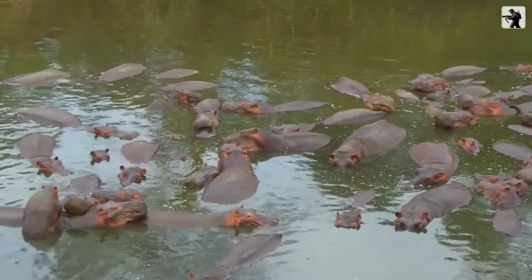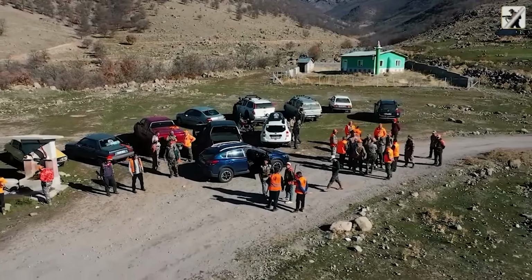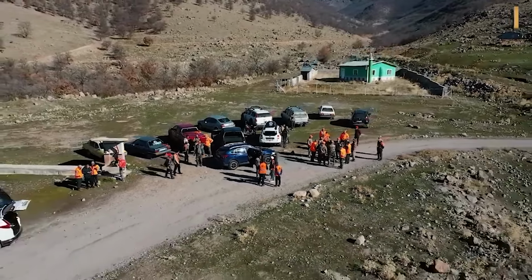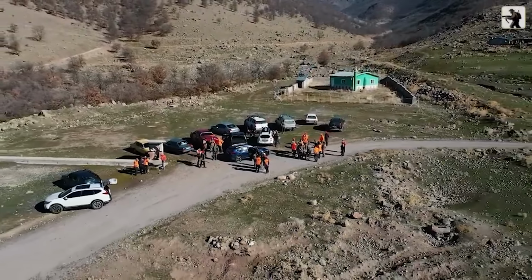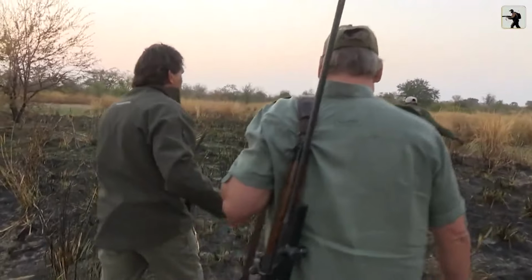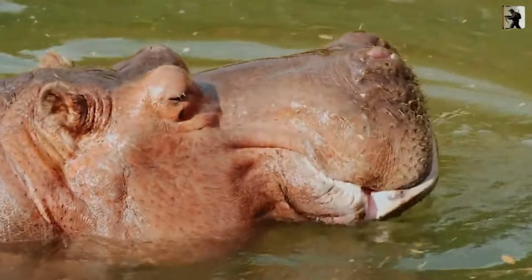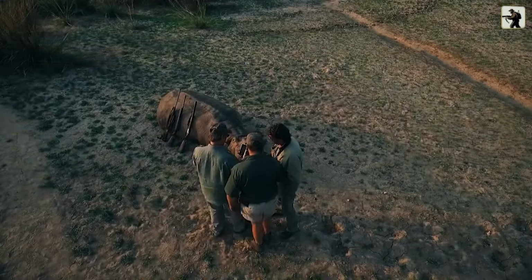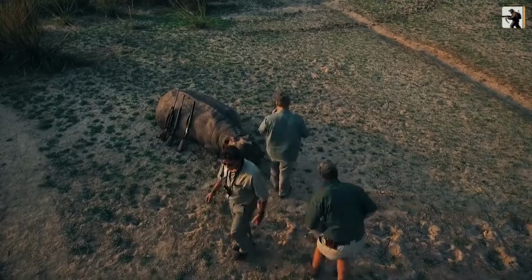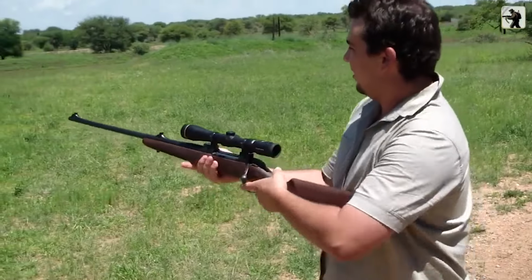Once hunters are granted a hunting certificate, they embark on the journey, with the first crucial step being to find the prey. Trackers rely on footprints, broken vegetation, and even droppings to locate hippos, using GPS devices and binoculars to guide them. When a hippo is discovered, the tracker signals the group, ensuring they maintain a safe distance, often 100-200 yards away, so as not to alarm the animal.